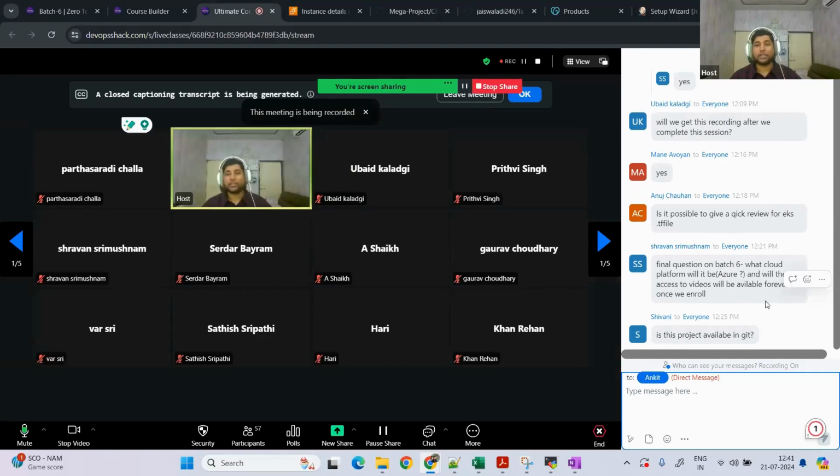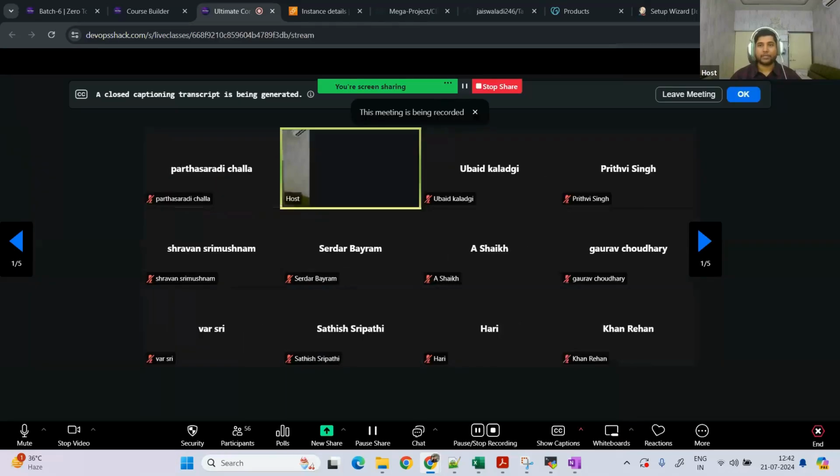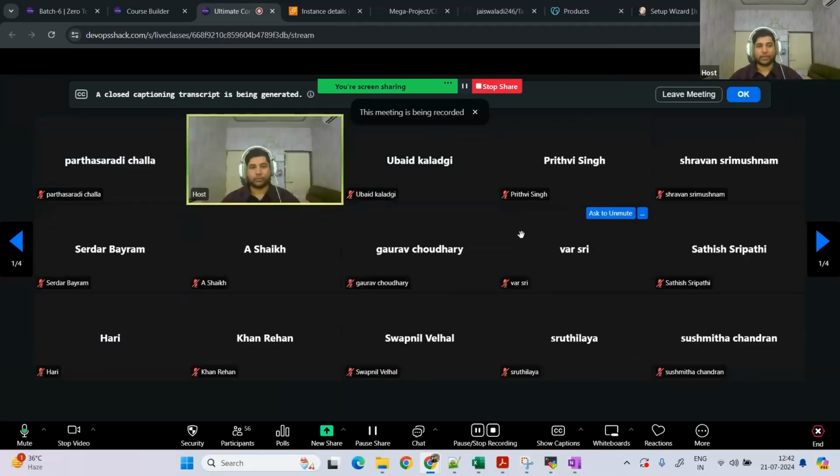So batch 6. So actually, Shravan, we are going to use Azure also and AWS also. AWS mainly for infra, basically creating virtual machines, EKS cluster, and other things. While on Azure, when it comes to the cloud DevOps part, we are going to build an application on cloud and deploy it on AKS, app services, those things. Okay. We'll discuss in detail what exactly we are going to cover in batch 6.